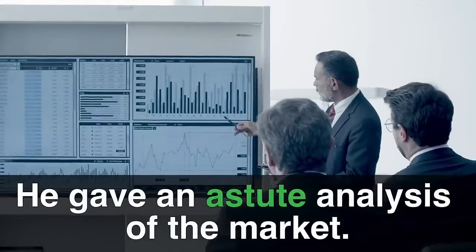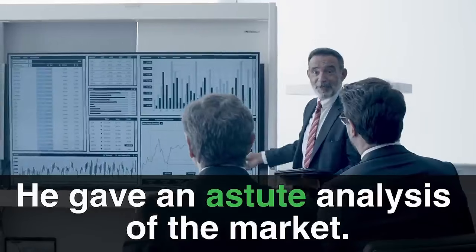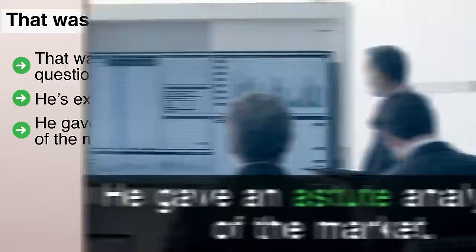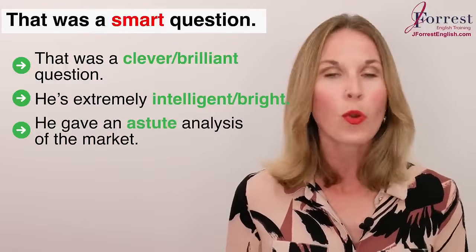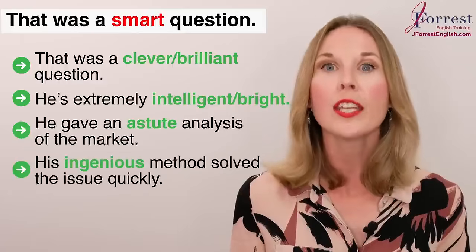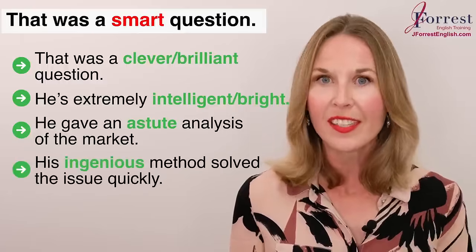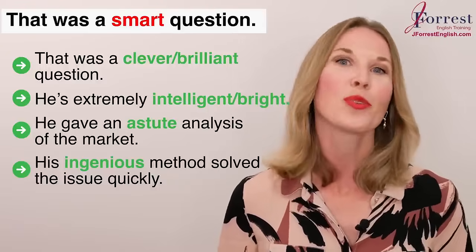He gave an astute analysis of the market. That is an excellent word to use in a more professional or academic environment. You can say his ingenious method solved the issue quickly.